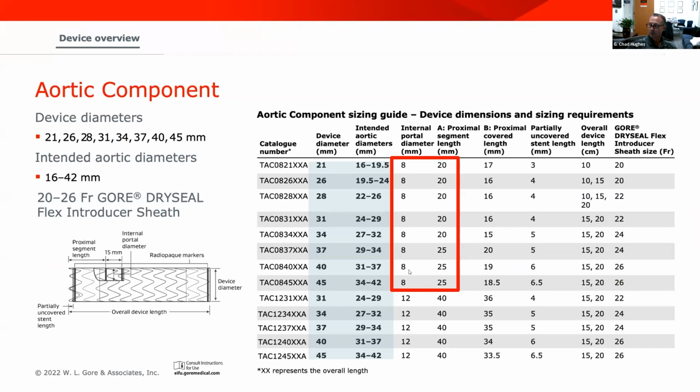There are 8 millimeter portal devices, and for the 8 millimeter portal devices, this proximal segment is 2 centimeters. And then for the 12 millimeter portal, which generally would be the innominate portal, the leading edge is 4 centimeters, as that's generally going to be a zone 0 landing zone.